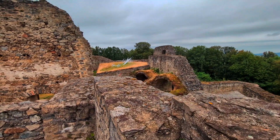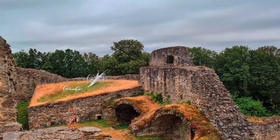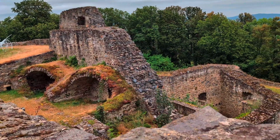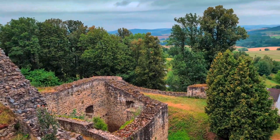Tell me about the terraces. The terraces connected to the chapel are a later addition, built in the 19th century. They're a mix of stone and brick, with a simple design that doesn't really match the older parts of the castle.